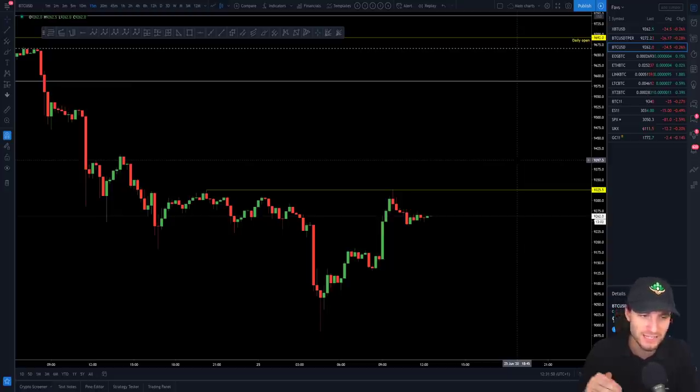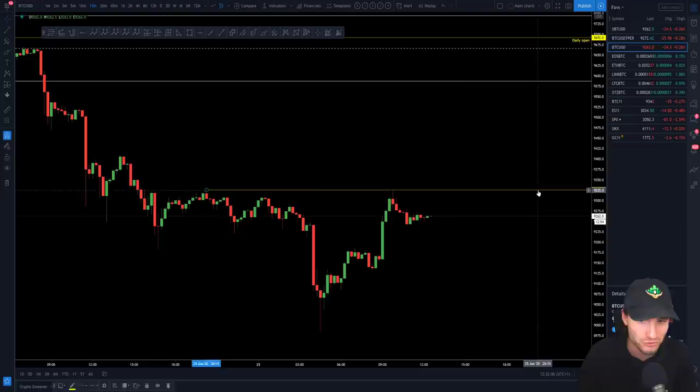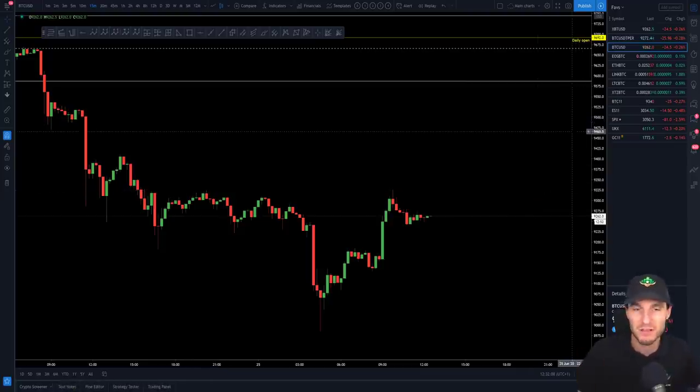But what I would really like to see is a bit of resistance claimed as support. We claim this resistance as support, okay? My big one is 9,425 to 9,500. Claim 9,500, and I really foresee that we get this harmonic pattern. If we cannot claim 9,500, I think you're honestly going to be looking down towards 8,700. So while we're below 9,500, you can favor shorts. That's absolutely acceptable. I'm in a short position right now.